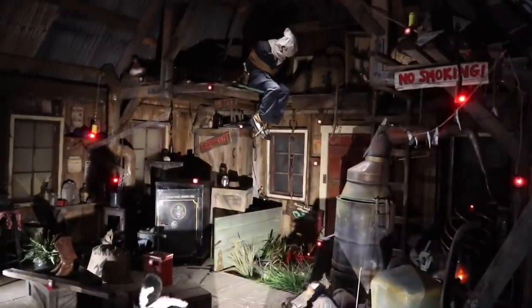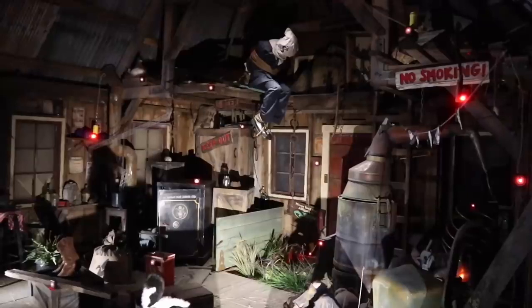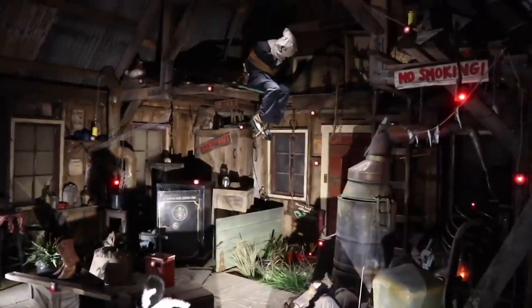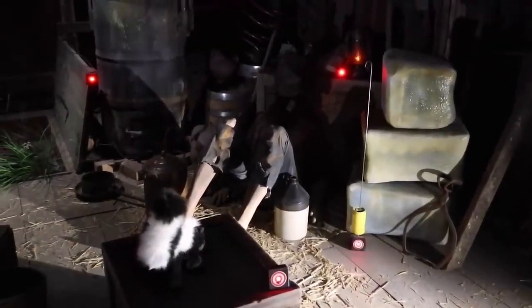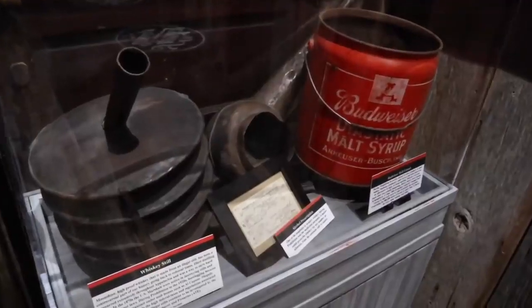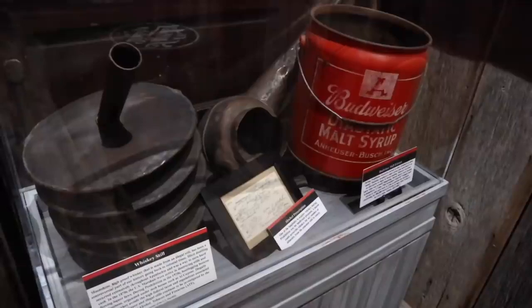Quite the shooting gallery. Oh my goodness, look at that guy up on the upper ledge with a money bag over his noggin. That guy down there though, he doesn't have a care in the world. He's just taking a little nap next to his moonshine bottle. And speaking of, there's an old whiskey still right here on the left.